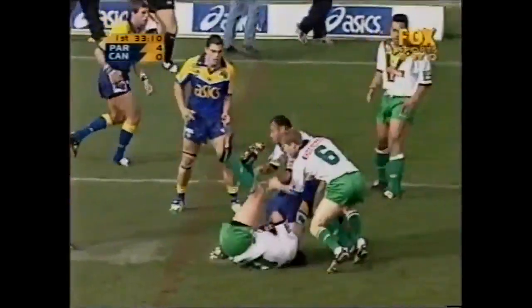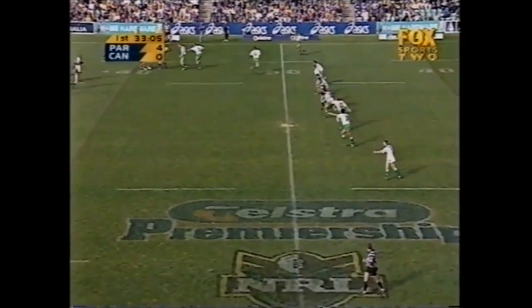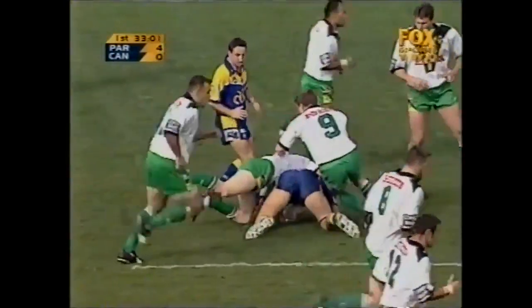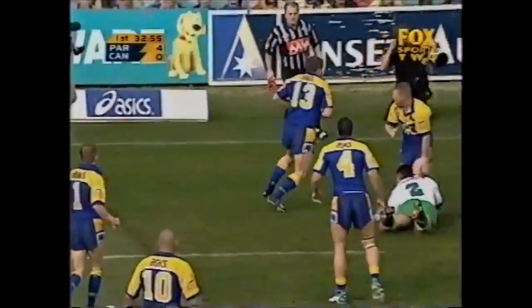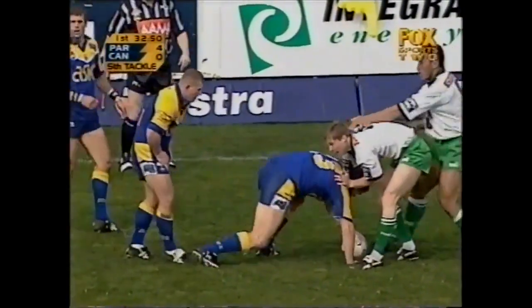Andrew Ryan from acting half. Nine short of the halfway line. Parramatta's into the field. Solid start here from the Eels. As they drive forward again, 5 metres into Canberra territory. Vialecki plays it. Drew now, again from acting half. Back to Ryan. He's carving them up early, Brad Drew.